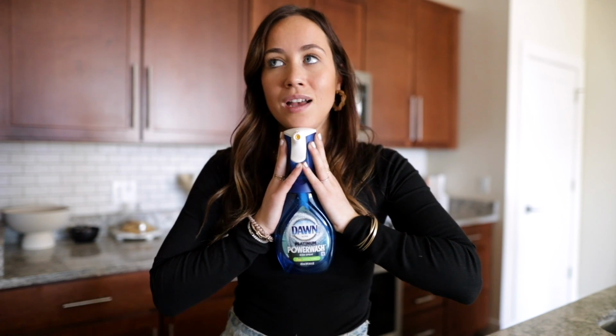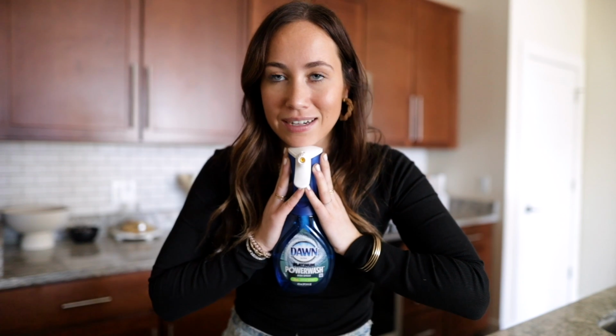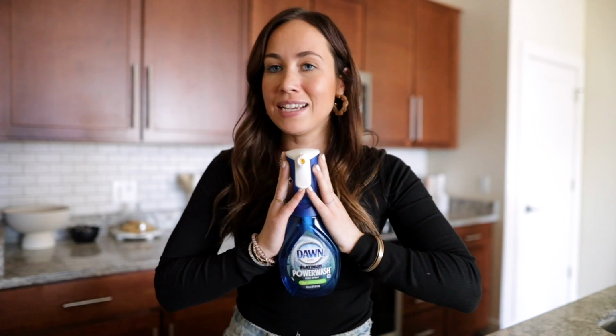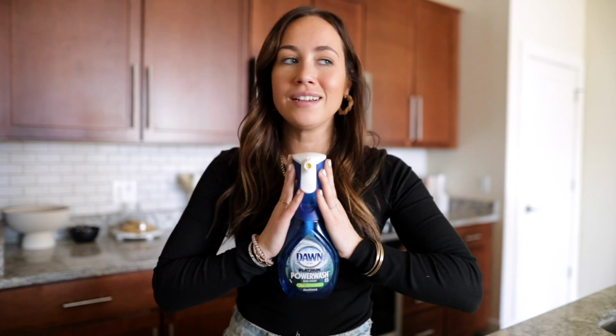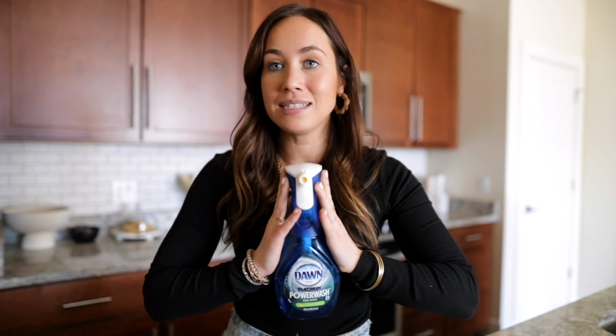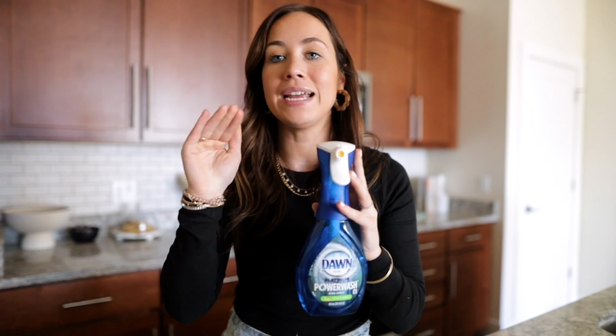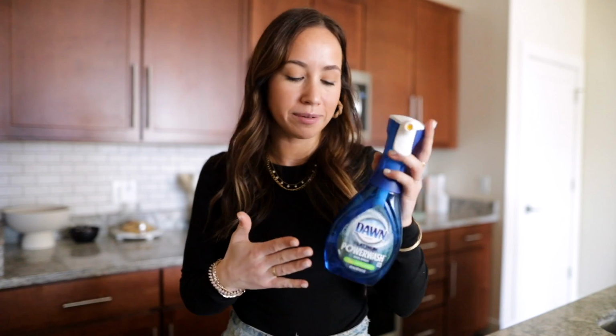Also, people were mad at me on TikTok for saying that I use this as an all-purpose cleaner, as if people don't get mad at everything on TikTok. It doesn't leave a sticky residue at all for me. It's the best. I know it's not an all-purpose cleaner, but it's better than any marketed all-purpose cleaner that I've ever tried.